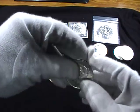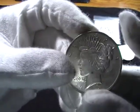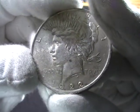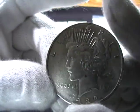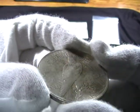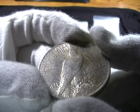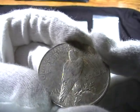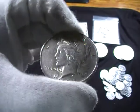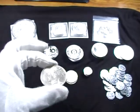Okay, and some constitutional silver you have here. This is the Peace Dollar, 1922. I would like to acquire more of the Peace Dollars, and maybe even some Morgans as well. Managed to pick up 1 of these. I believe they had graded this as very fine.